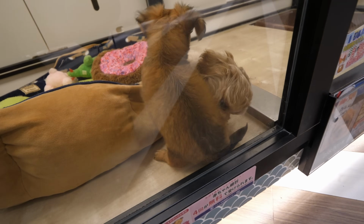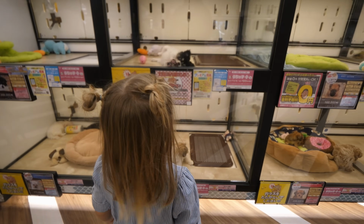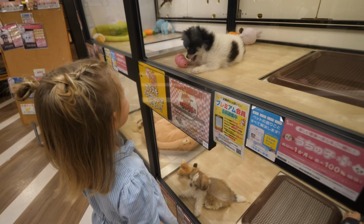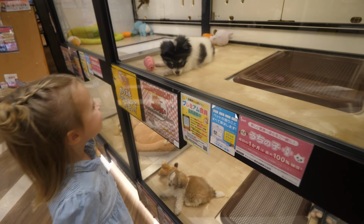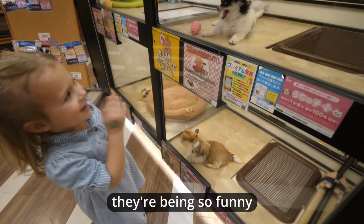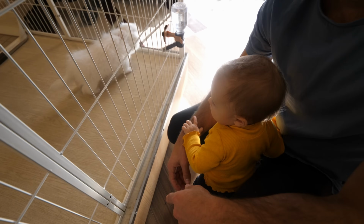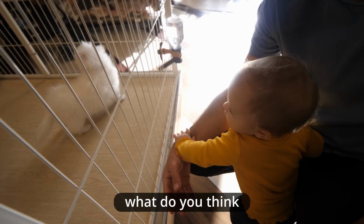Look at this little one, babe. I know, that's so cute. These are so fun. They are so funny. Puppies everywhere. What do you think?